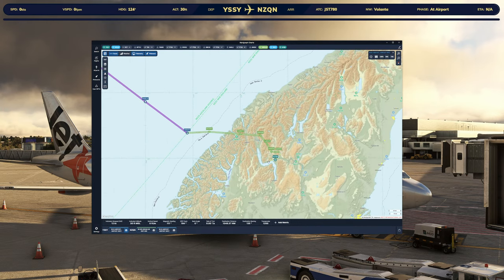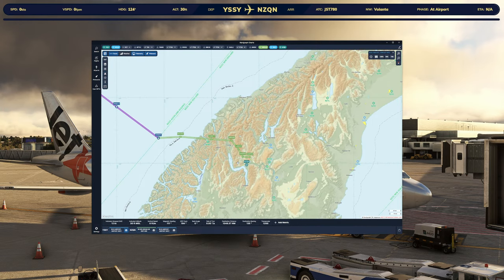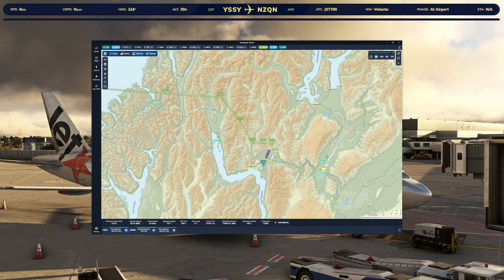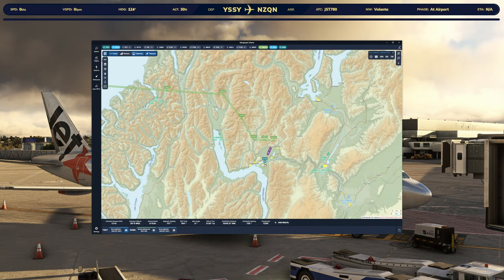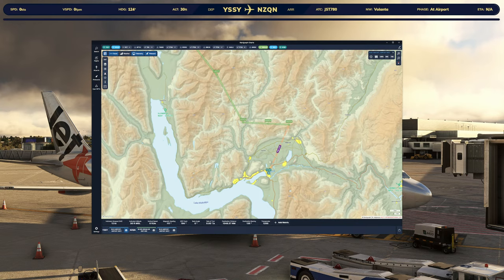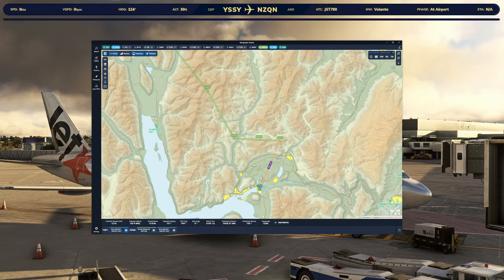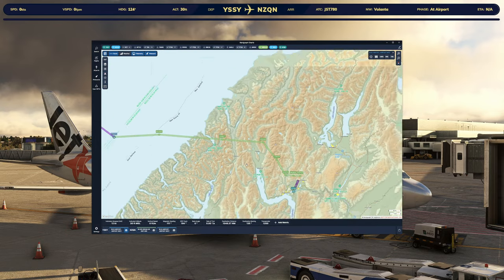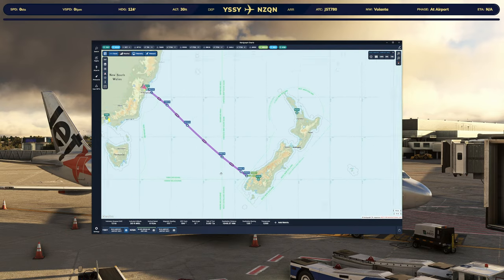And Queenstown, if you don't know about it, my friends, this town is in the middle of mountains, so it's a little bit tricky landing, short runway, but man, it's so beautiful with this lake around, also with the mountains surrounding. So there should be some beautiful scenery views today, my friends.